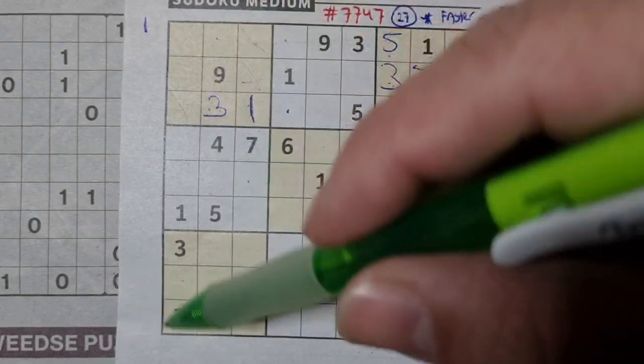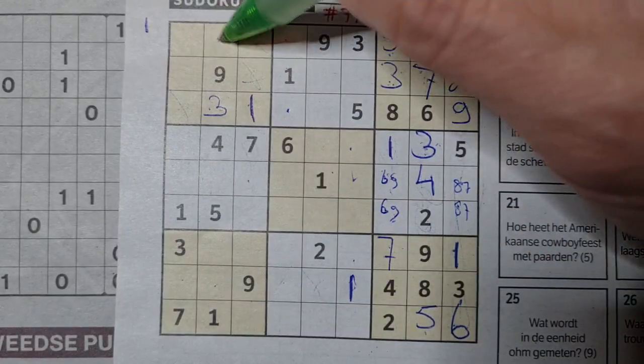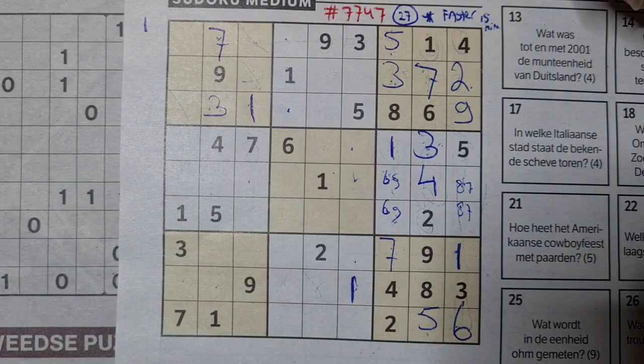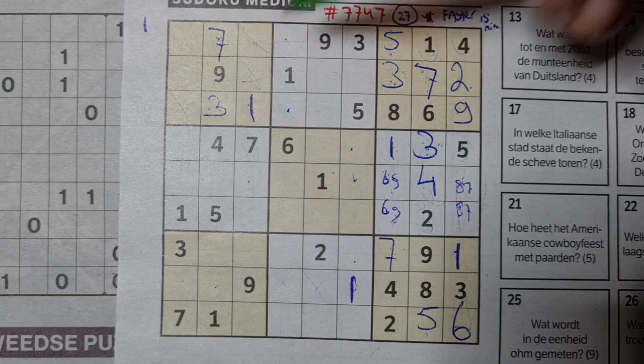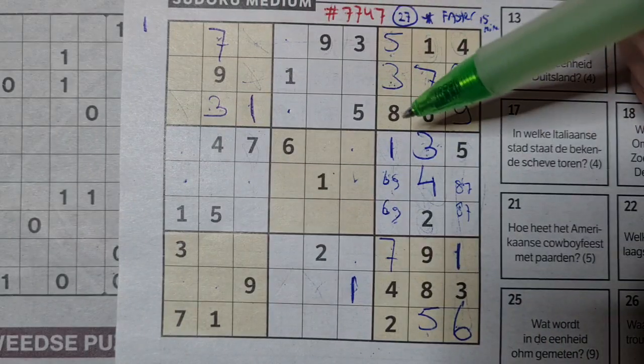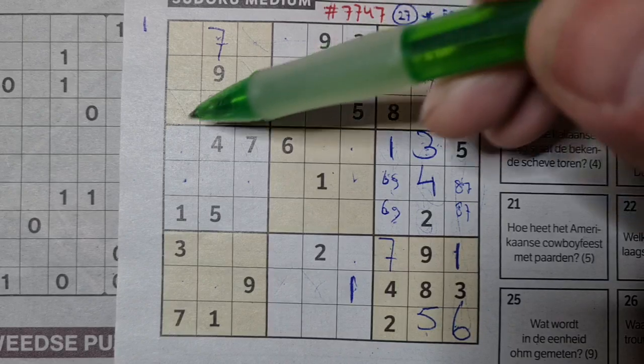7 in the third column, 7 in the first column, so the column between, the second column, the only place left for the 7 should be there. Need a 9 here. Need a 2.